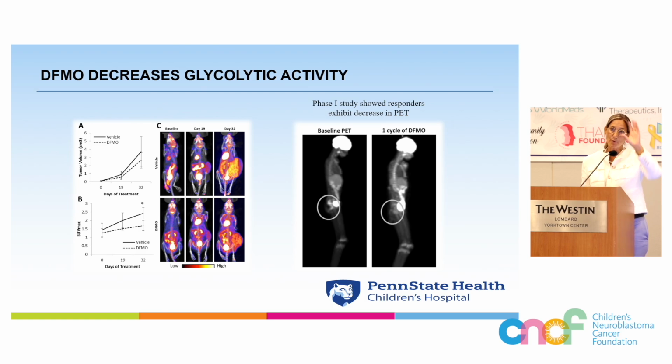One of the other important pathways, as we looked at that pathway, was that LIN28 overexpression leads to high glycolytic activity of a tumor. And we can see in the mice on the left, the ones above, it's over different days. Up until day 32, we see a highly glycolytically active tumor. In those same mice that received DFMO, we can see that it's less glycolytically active.